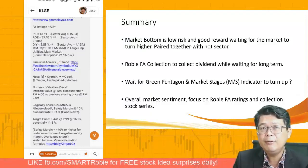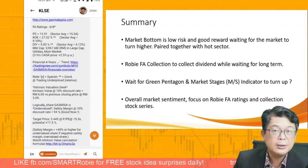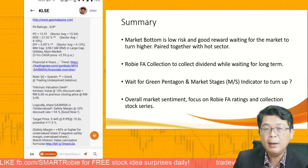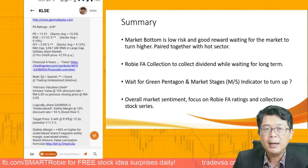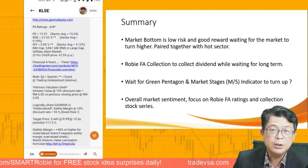The Robie FA collection does give you a good stock list, as we have seen, 5, 6, 8%, which is definitely better than the banks while waiting for the longer term should the market rise. But of course, paired together with our Trade VSA plugin will give you a better view of the market stages as the market started to move up to the zero level.